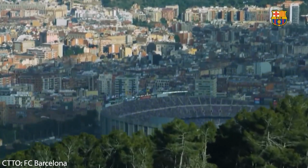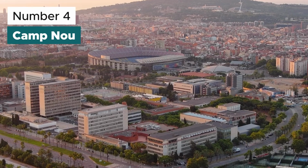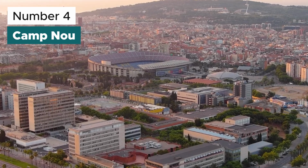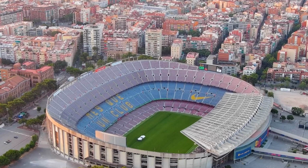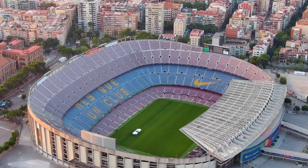Alright, football fanatics, listen up. We're off to the holy grail of football, Camp Nou. Stepping into the biggest stadium in Europe, you'll feel the buzz in the air like a charged up lightning storm on game day. It has a seating capacity of about 99,000 spectators, and soon it's going to be even bigger.